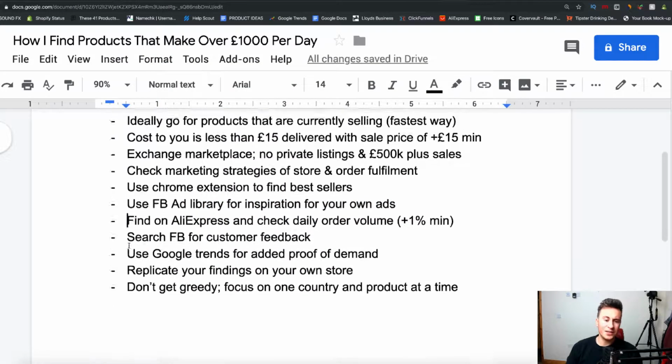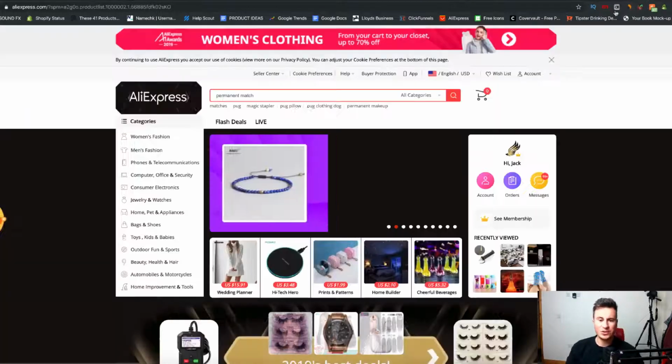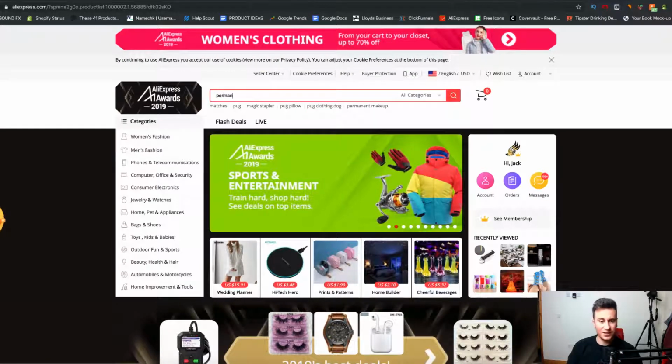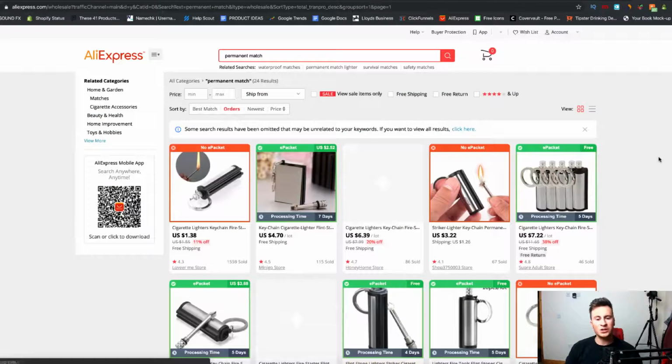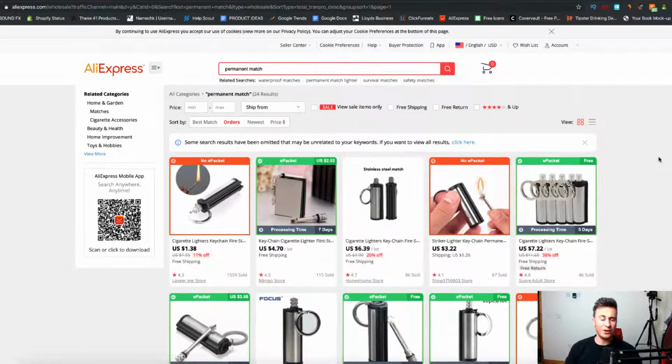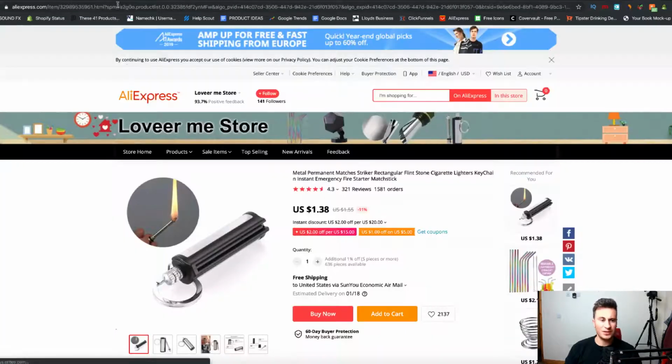Next step in the checklist then is to find the product on AliExpress and check the daily order volume. This is a way of finding evidence of how in demand this particular product is. So if we just head across to AliExpress, as you can see, I've already done the research on this one. Just stick "permanent match" into there. Make sure you filter by orders, so we are going to be using the URL of the most popular product. I'm going to open it up in a new tab, and then I'm going to head across to my account so I can open up the Dropshipping Center.